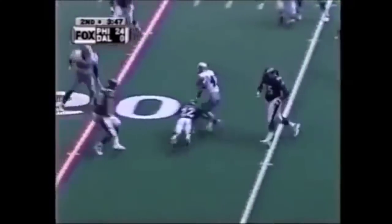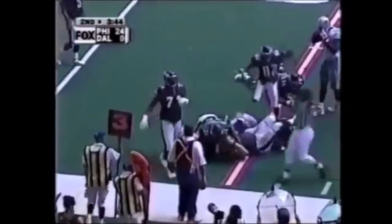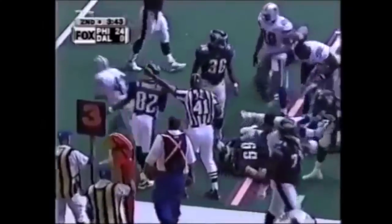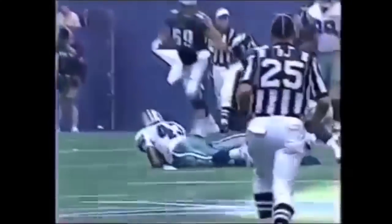Pass is picked off by the Cowboys by Izell Reese. That was a heck of an interception. That was a heck of a catch by Izell Reese. They need something like this. They need to pick off one. They need to get a fumble. They need to get a big play. They just have to get that first one on the board.